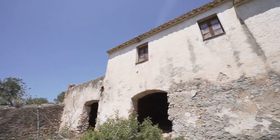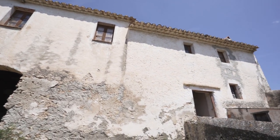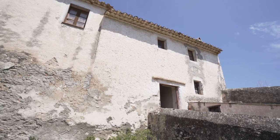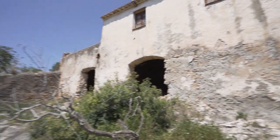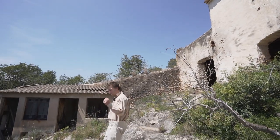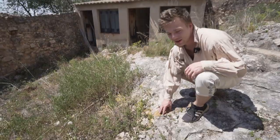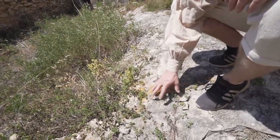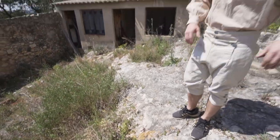This is the house, how it was built with clay and stone, probably handmade by the first people that came to live on this plot of land. If we come a little bit further, you can see here on the ground as well, they just built it directly on stone floor, stone directly into the mountainside, actually.